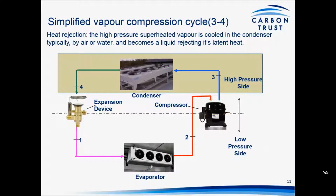Going externally, typically to where the heat is rejected, so this high pressure superheated vapor is then sent outside, typically at a temperature higher than the external ambient, and heat will be rejected or dumped out into the atmosphere as the liquid rejects its latent heat. And again, the importance of energy efficiency with relation to the condenser is primarily just making it as easy as possible for that condenser to dump the heat outside.